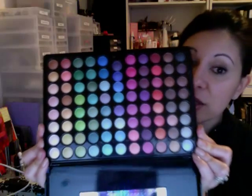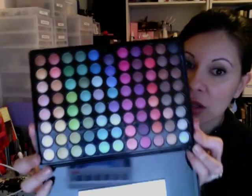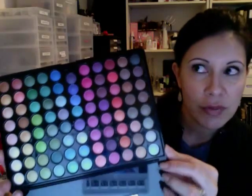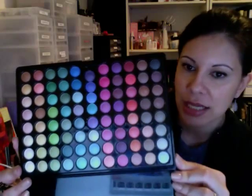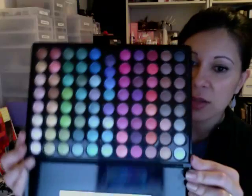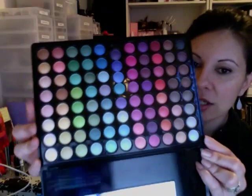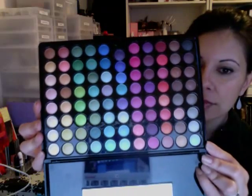Now again, for those of you that do have the 88 Ultra Shimmer Palette by Coastal Scents, it does look a lot like that. I mean, I don't own it personally. I've only got the Blush and Contour Palette from Coastal Scents. But I've seen swatches, posts, blogs, videos and pictures, and they do look very, very similar because these are all shimmery finishes. That's just a quick look. I'll get to that in a moment.